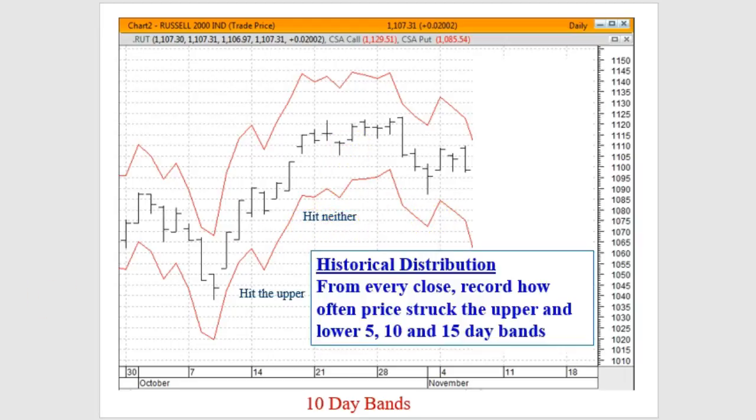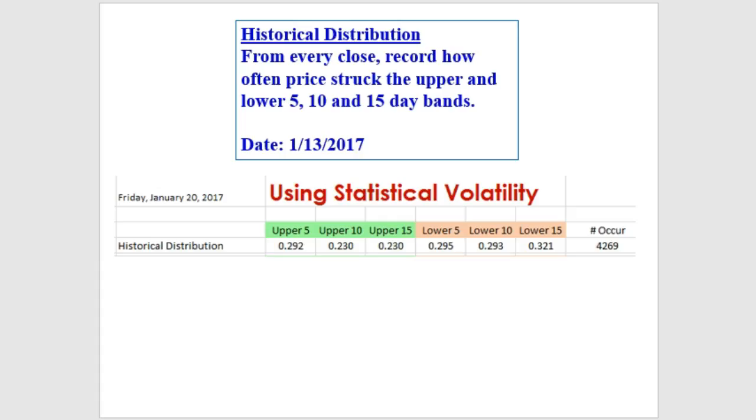So what we do then is, counting every close, we look at how often price struck the upper and lower 5, 10, and 15-day bands. All right, and we just have a benchmark. And here's what it looks like.